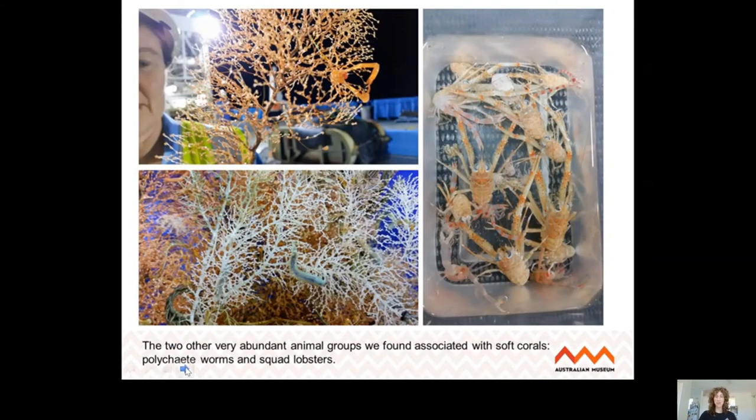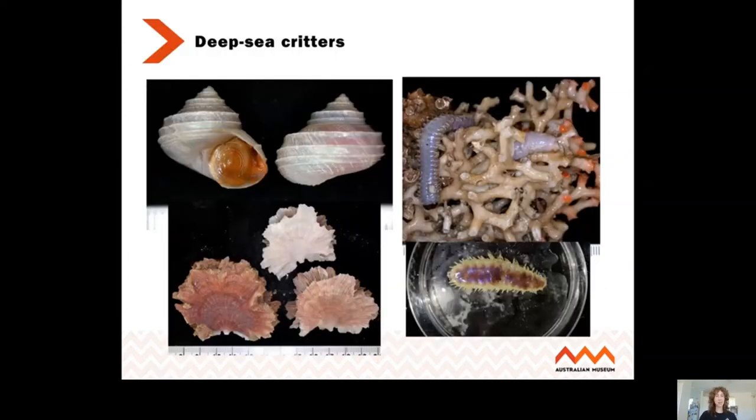So during those beam trawl samples, some of the abundant animals that we saw were corals, soft corals. We also found associated with these corals, we found squat lobsters and polychaete worms. And here are some more examples of deep sea critters that we found in the beam trawls. There are some annelid worms, some worms to the right hand side of this image. And on the left hand side, we have some sea snails at the top, some gastropods, and at the bottom left, some solitary corals.